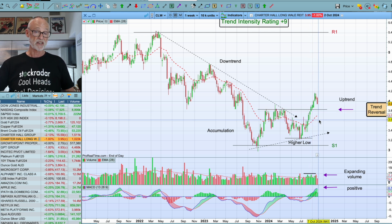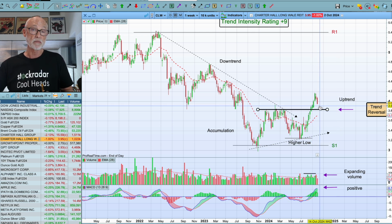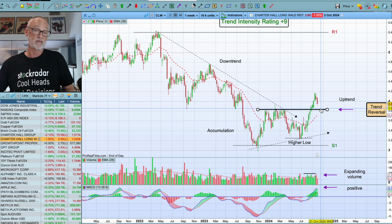Okay, we've got the price above the moving average. The volume is expanding, and as is momentum. So when this broke high, it would have been a trend intensity rating of 10. It's just slowed a little bit. It may well come back even to the support level here, the old high, but still be okay. Okay, because that's sometimes what the behaviour is.